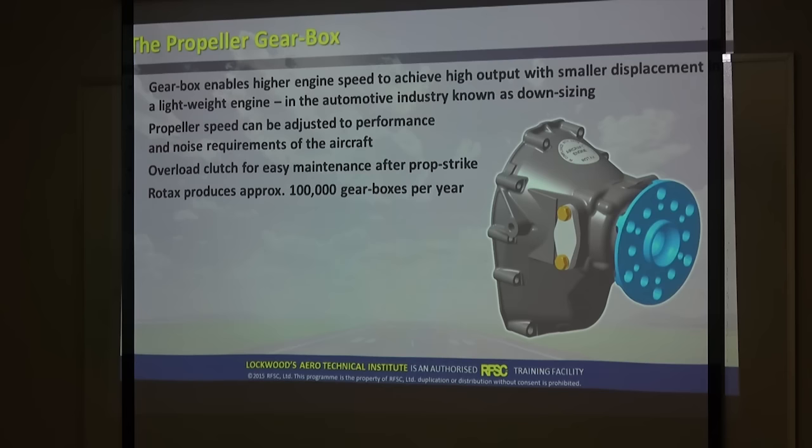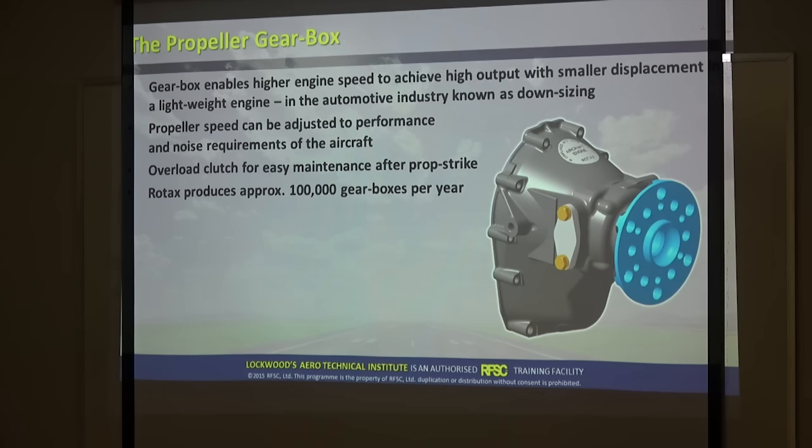Okay, gearbox. We put a gearbox on there because we can get the horsepower that we want from a smaller, lighter engine if we run it at a higher RPM. The other advantage is that propellers would rather be at a lower RPM. Propellers like to operate around 2,000 to 2,100 RPM, so a direct drive engine running them at 2,500, 2,700, 2,900 RPM is a compromise. The engine would rather not be there, and the propeller would rather not be there. Since Rotax is as good as they are at doing gearboxes, we got that in the mix.